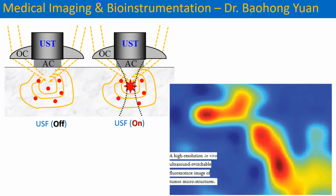Ultrasound switchable fluorescence is a new breakthrough in biomedical imaging to allow monitoring deep within human tissues. Typical ultrasound-based imaging may have weak resolution, meaning that one cannot really tell the difference between 2 points if they're too close together. However, by using focused ultrasound waves, Dr. Bao-Hong Yuan's group can cause a turn-on in fluorescence in tissues, allowing them to see object features as close as 100 micrometers and deep within tissue as far as 3 centimeters.